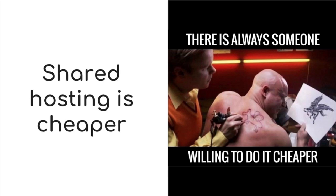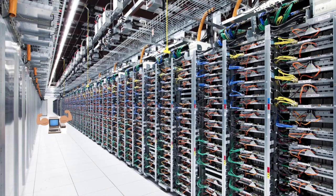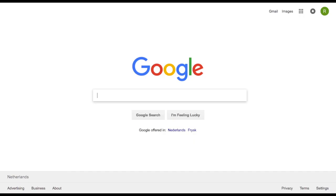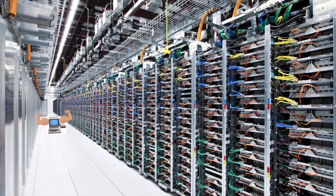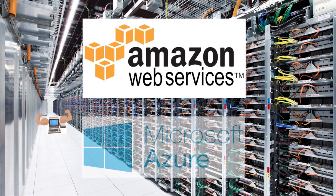If you have a large website, you will need several dedicated servers that work together to sustain the high traffic. For example, Google has thousands of servers just to host this bar. Crazy, right? Usually, even bigger companies don't actually own their servers, but they choose to rent them from web hosting services such as Amazon AWS and Microsoft Azure.